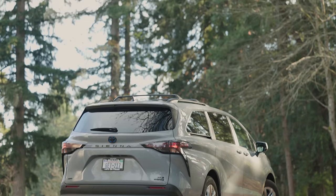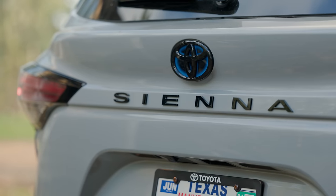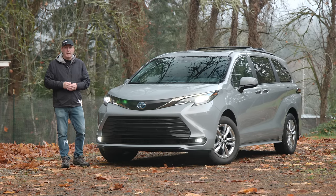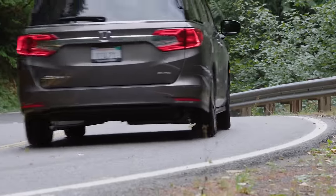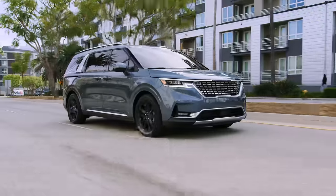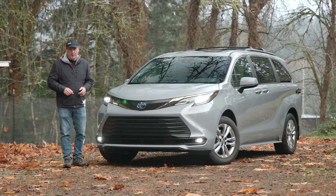The fourth generation of Toyota's Sienna minivan was introduced just 3 years ago. This is, of course, a great option for families that need three rows of seating, plus enough cargo to last a weekend. The Sienna competes against the Honda Odyssey, Chrysler Pacifica, and the all-new Kia Carnival. These are three very competitive options that are loaded with tech and offer standard as well as electrified powertrains.